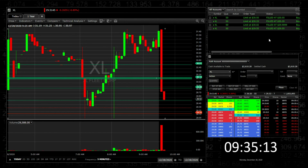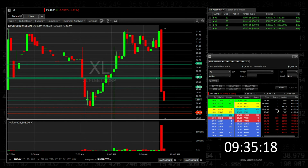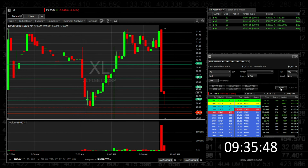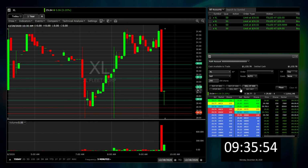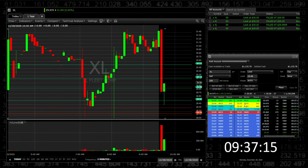I got my final add. Now I think I'll get into disaster mode. I do have a stop loss around 29.15. I still think that the stock has the potential to bounce to around 30.15, 30.20 area because the first 5 minutes was complete sell-off. So I want the 30 area to break.